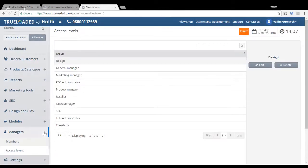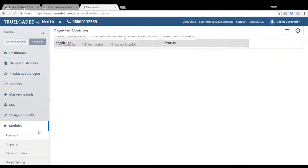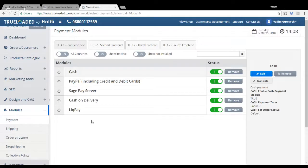Additionally to this type of security and access control, what is very important to note is that any and all of the payment modules in TrueLoaded have never and will never store credit card information in the database of TrueLoaded. We simply will not allow anything like that to happen, and we will never allow any of the add-ons or additional modules to be storing credit card information in the database.